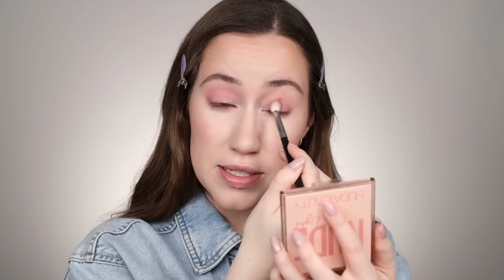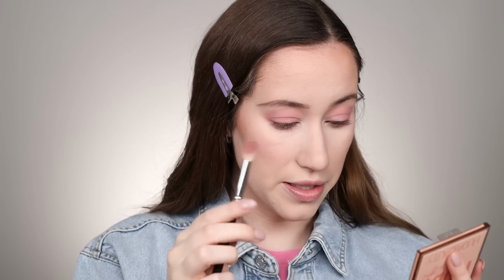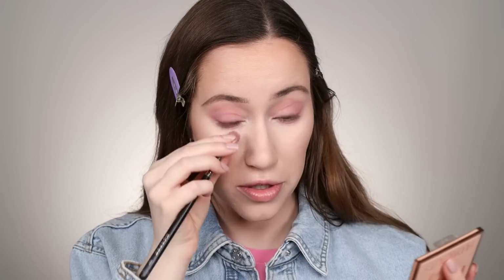I seriously would wear this every single day. I'm so mad that I haven't. It's such a pretty palette. I'm gonna also apply that on the outer third of the lower lash line.